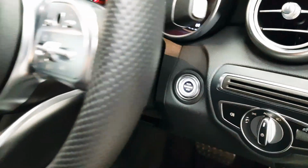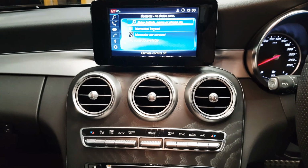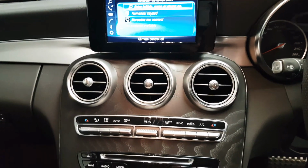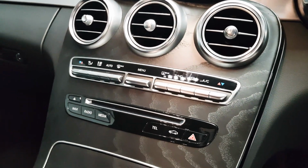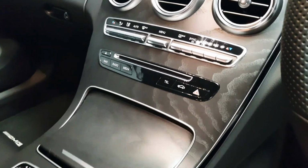Here is your stop start button. On this central screen is where your Bluetooth menu will live. There's a reversing camera. Obviously, your radio functionality can be controlled through there as well. Below that, you have your dual climate control, which means you can have the left and right hand side of the cabin at two different temperatures.